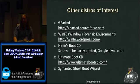All right, other distros of interest. I already mentioned gparted. Anybody here use gparted? That's an awesome distro if you want to get in there and resize partitions, add new partitions. I just love it. Windows FE, which I already mentioned, is for forensics. Basically, Windows 7 PE distribution built just for forensics. Highland Boot CD, which I'm not going to link to because it has some serious pirated software in there, but some people highly recommend it for system recovery. It works really well, but at the same time, there's some questionable legality there, I dare say.